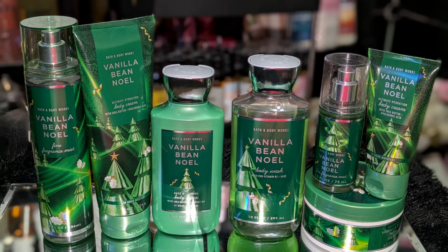I believe they really paid attention to the comments. We kept talking about it. They did a great job on it this year. For me, that is, because I know we all have different opinions and it reacts different on our body chemistry. The only thing in the collection this year that is light is the body lotion, but everything else is amazing.